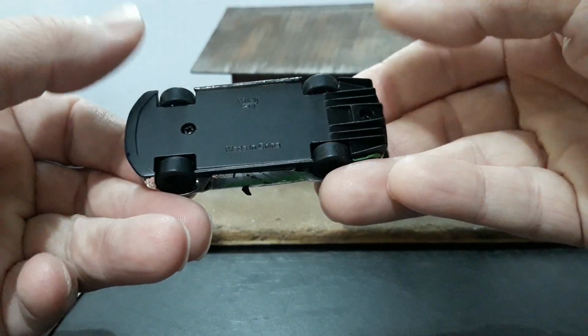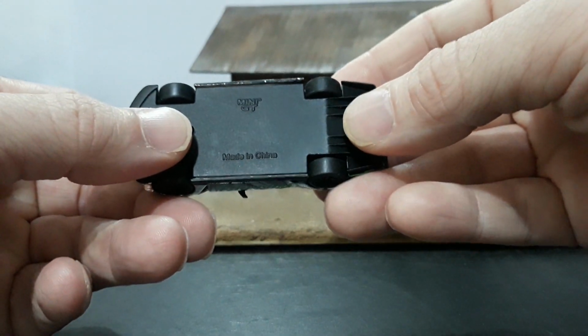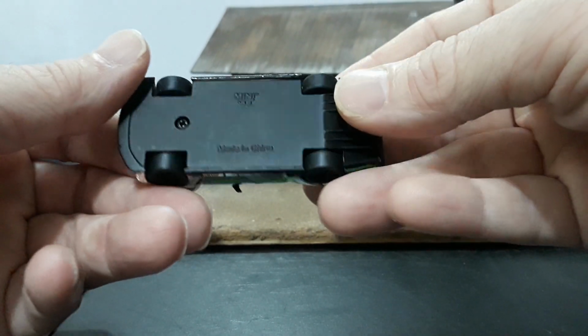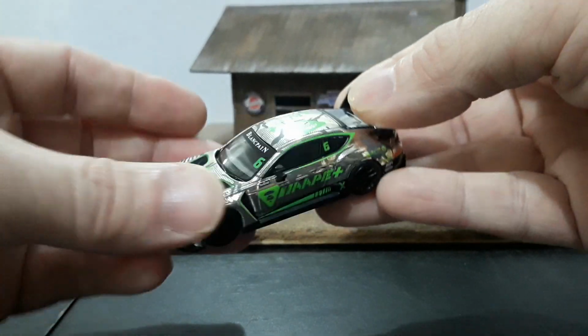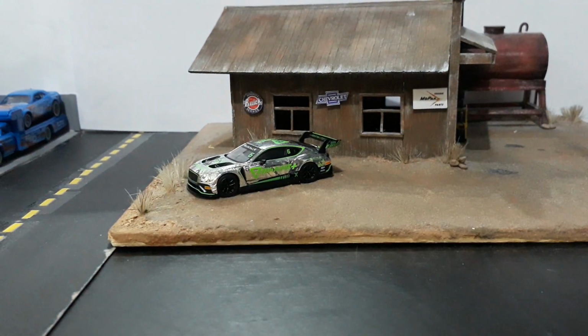So it's held together with button head Phillips screws, so if you do want to take it apart for some reason to wheel swap or something like that, it's easy to do. Minimal detail on the base, but still very nicely done vehicle. So that is your Blancpain Bentley GT3 in chrome.